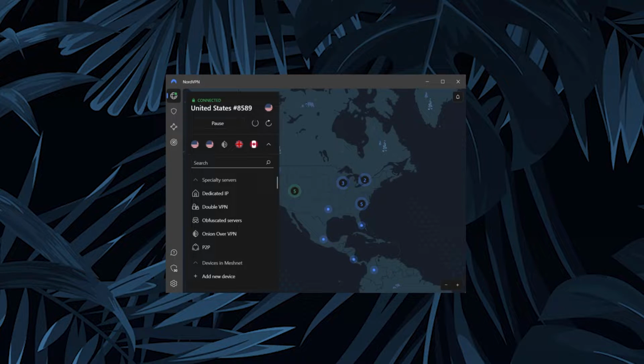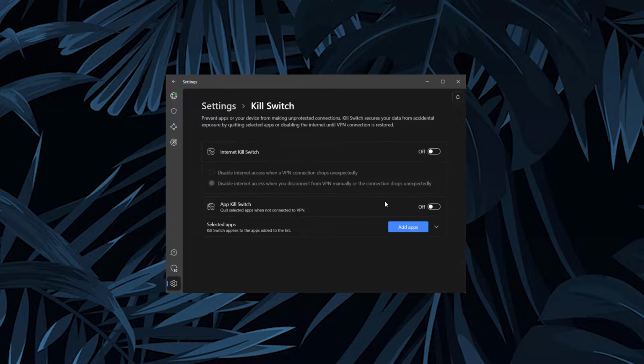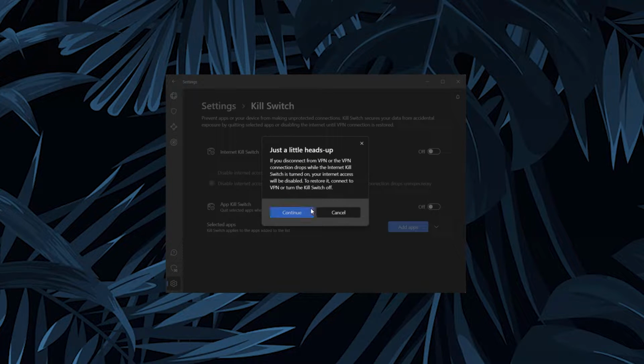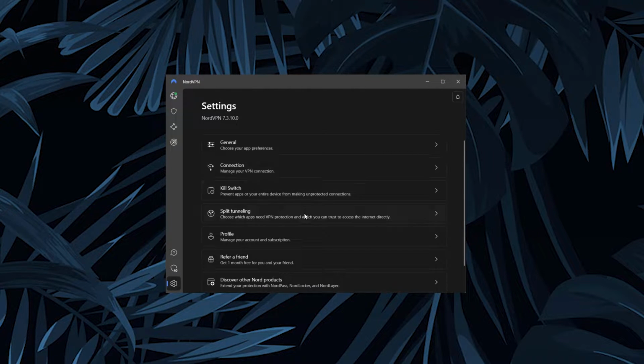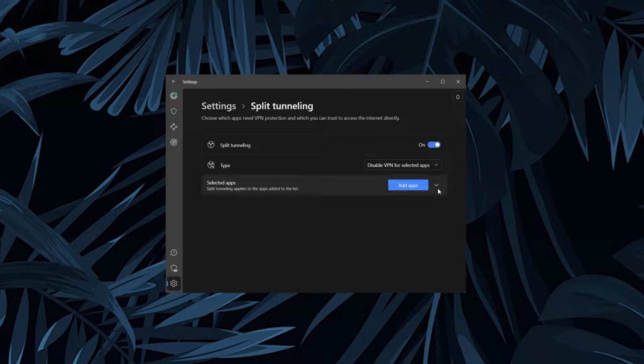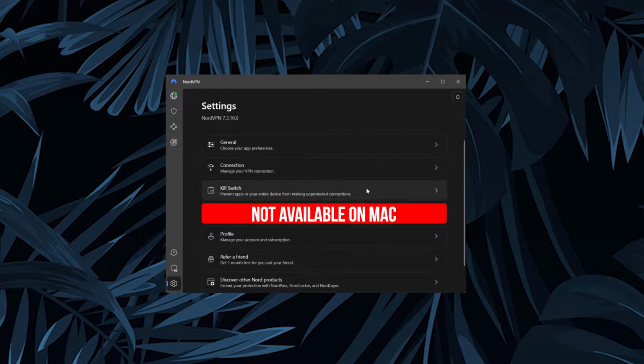Now, getting into the security features of NordVPN, Nord does have a good variety of advanced options, with protocols like OpenVPN and NordLynx as mentioned earlier, and other features such as the kill switch, which cuts your internet connection should the VPN connection disconnect for any reason, as well as split tunneling, which lets you decide which apps are included or exempt from the VPN tunnel. Though, keep in mind that this is a feature currently not available for Mac users.